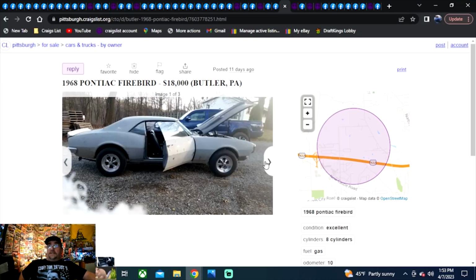There it is. I dig the Krager wheels and the primer paint a lot more than I like that air cleaner on the top of that. And personally, if you're going to buy that car, take that thing off before you drive it home.